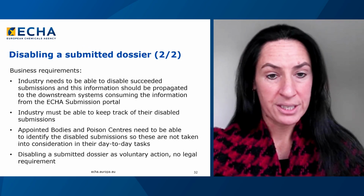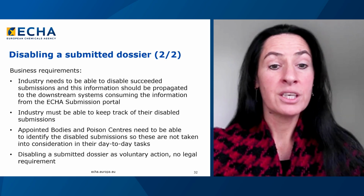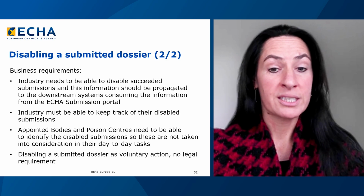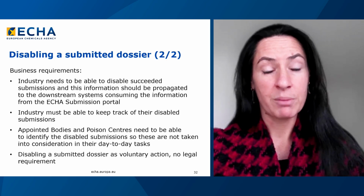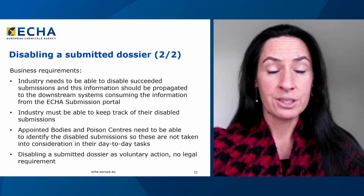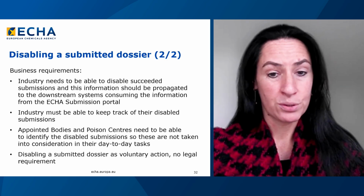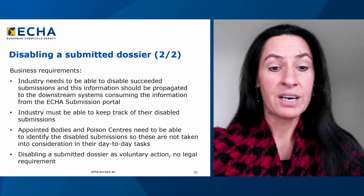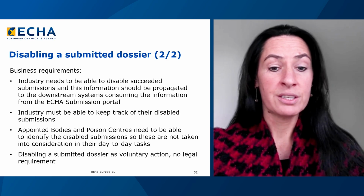Based on these use cases, the business requirements have been drafted as follows. Industry needs to be able to disable succeeded submissions, and this information should be propagated to the downstream systems that consume the information from the ECHA Submission portal. That is, appointed bodies and poison centers. But also industry needs to be able to keep track of their disabled submissions. On the other side of the equation, appointed bodies and poison centers need to be able to identify the disabled submissions so they know that they don't have to take them into account in their day-to-day tasks.